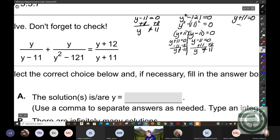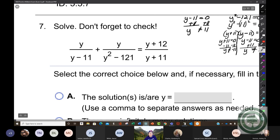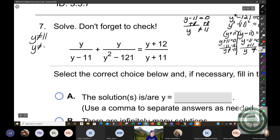And then over here, so here are the two numbers that y cannot be allowed to equal, and I make a note of it somewhere, just to make sure. y cannot equal 11, and y cannot equal negative 11. So that's absolutely necessary.